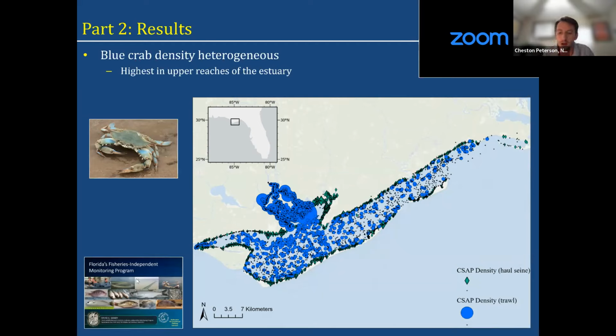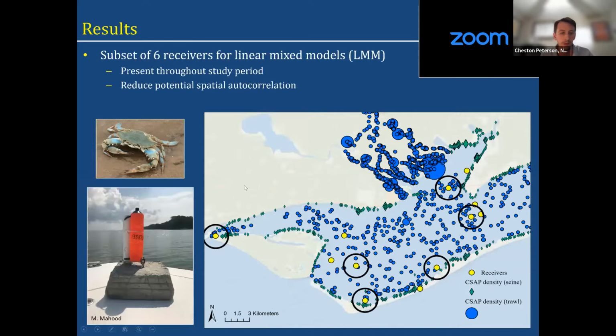So this is just a plot of the FIM data, and you can see just Florida FWC's Fishery Independent Monitoring Program there, led by Dave Gandy in Apalachicola. And so we can see very clearly that blue crabs are heavily distributed up in the northern reaches of the bay. They occur throughout the bay. Obviously, they're along the coast and everything, but you can see that it's not perfectly even.